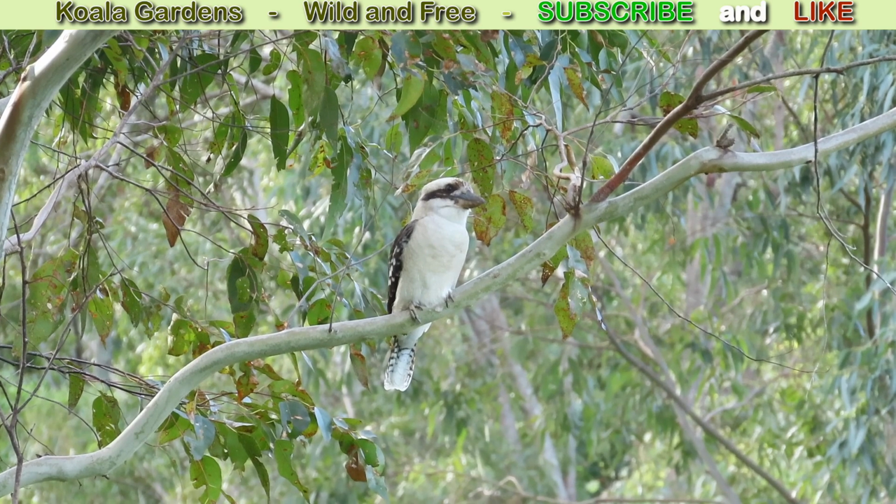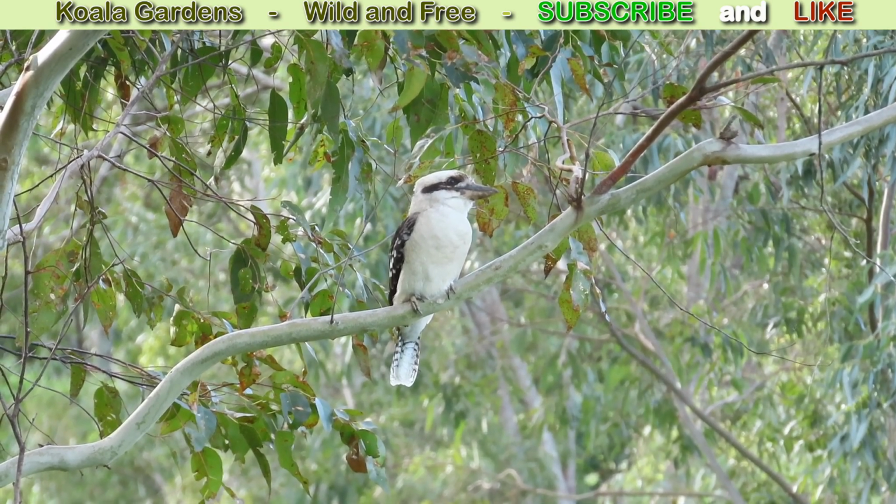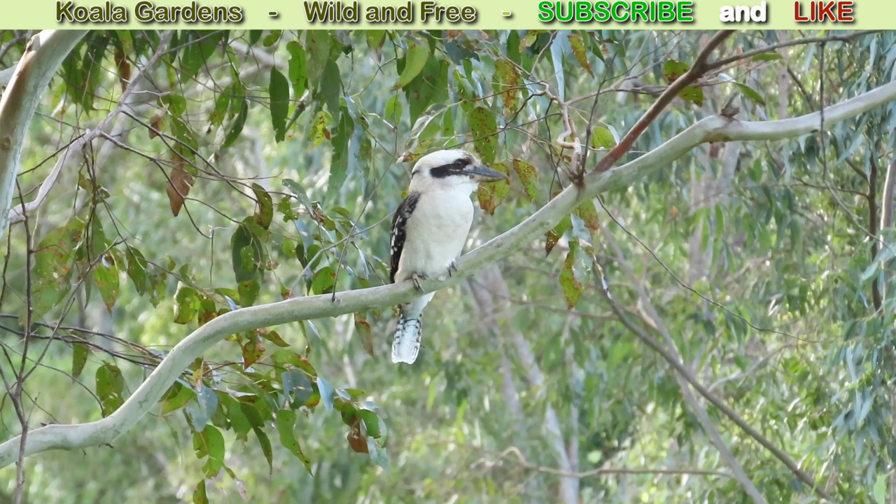I think just about everybody the world around knows the Kookaburra song. Kookaburra sits in the old gum tree.